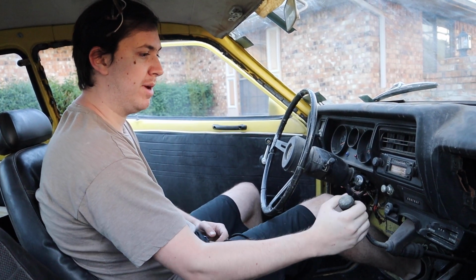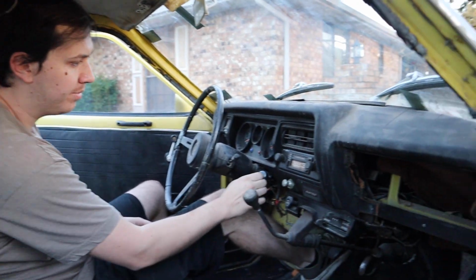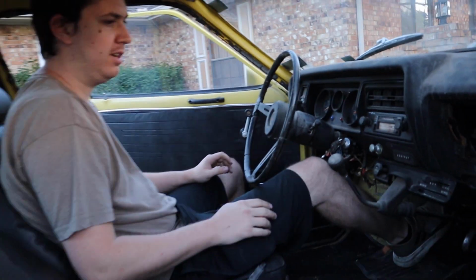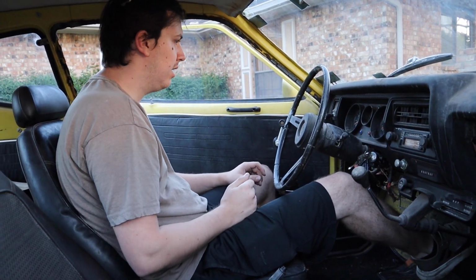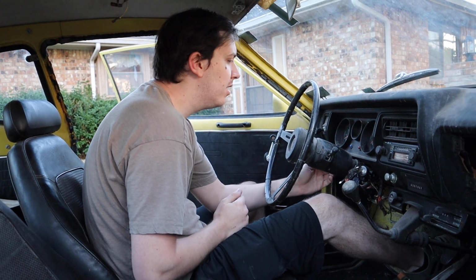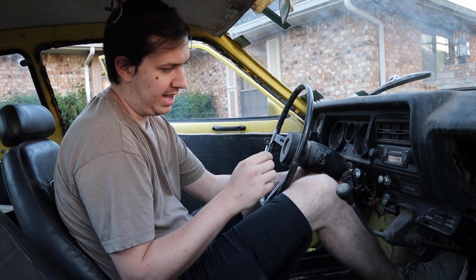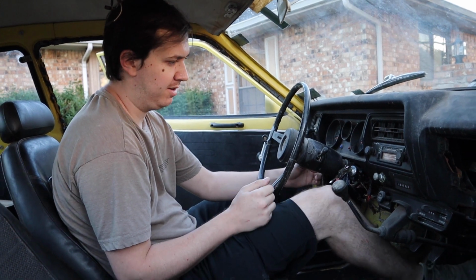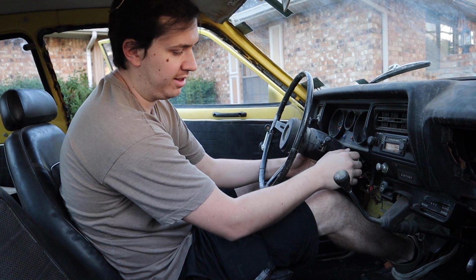This center mounted shifter is super cool. I love that thing. There we go. We're gonna turn our key on. You can hear the fuel pump going. And then we're gonna pull our choke. And then we're gonna prime the gas a few times, pump the gas pedal. Put our clutch in. Let's try and start this thing.